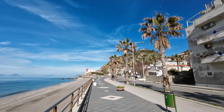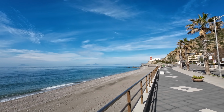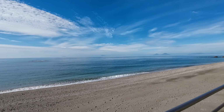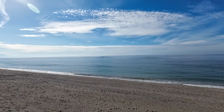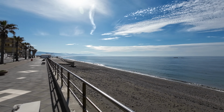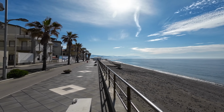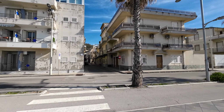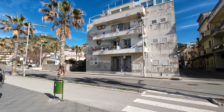Capo d'Orlando. This is the beach. Here are some islands with volcanoes. Everything is full of volcanoes here. It's Italy, Sicily. Now I have somehow to reach the homeowner. I don't know which house it is.